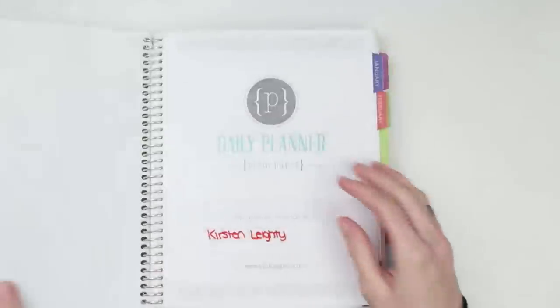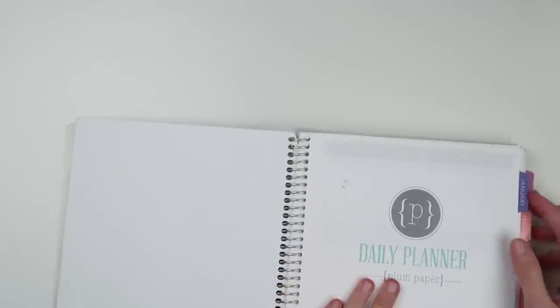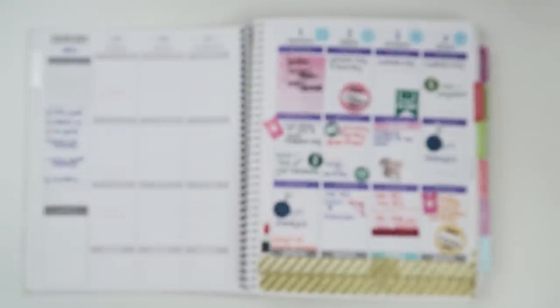This was back when I was a Kirsten Lechte. And I will just flip through. Let's be careful here. Oh boy. Actually, wait, I did start this at the beginning of the year. But this is my first ever sticker spread, January of 2015, if it will focus back in for me.